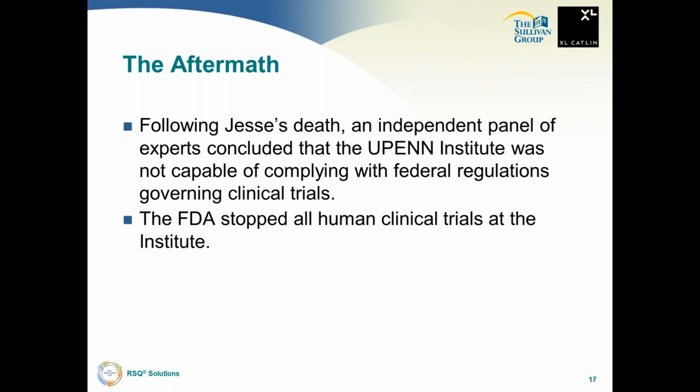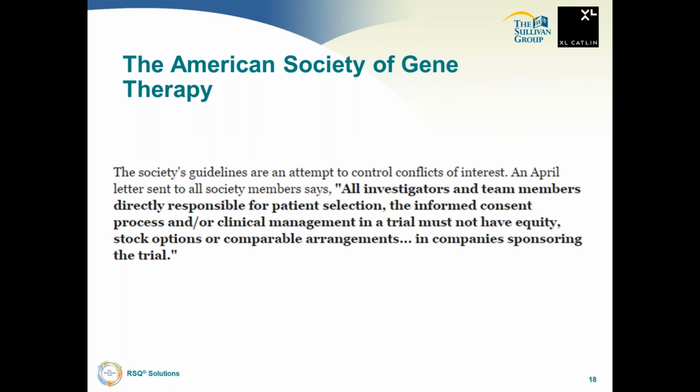In the aftermath, there was an independent panel of experts that concluded that the UPenn Institute was not capable of complying with federal regulations governing clinical trials, and the FDA stopped all human clinical trials at the Institute. Well, this is huge. It's a major financial blow to an institution that depends upon funding research. As important, what impact did this have on the community that was reading about this happening at UPenn, and of course, the impact that it has on human lives, just critically important.